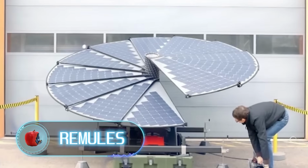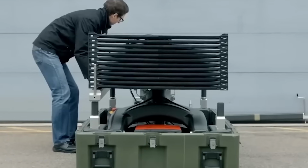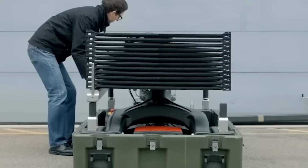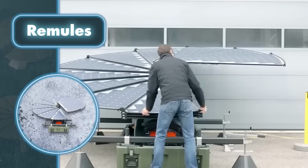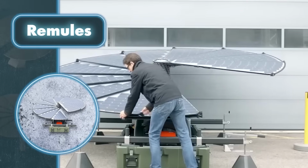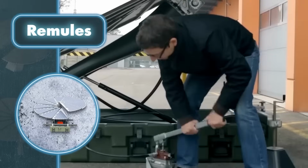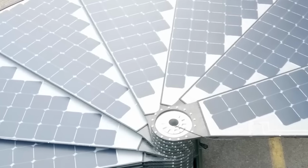Remules. To meet the demand for compactness and mobility, companies are constantly innovating with unconventional devices to tap into free energy. For example, there's a flower that harnesses solar power. No, it's not a mystical flower made of some mysterious material. It's a solar panel that unfolds like a fan or a pretty plant from a compact shape for easy carrying. Even though it resembles a flower, it's not lightweight like plants.